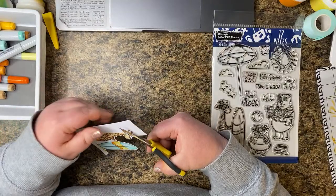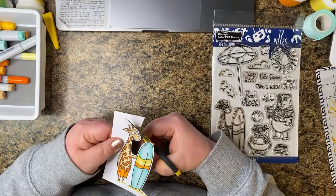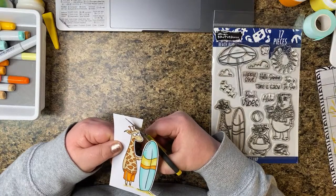Refillable, and the tips can be replaced. They're about half the price of Copics. Okay, I like that.